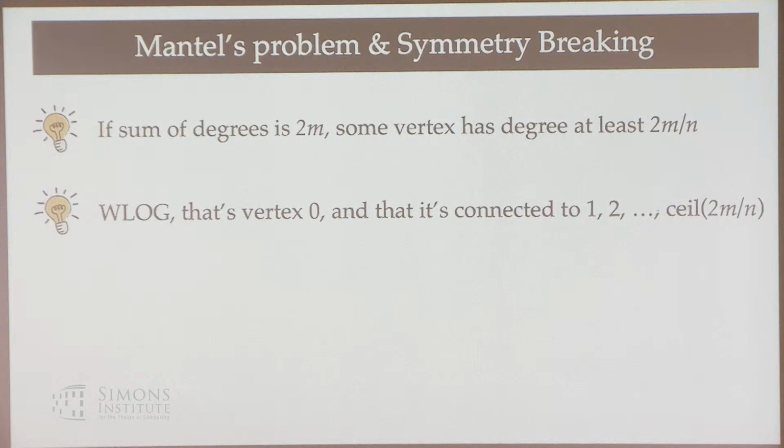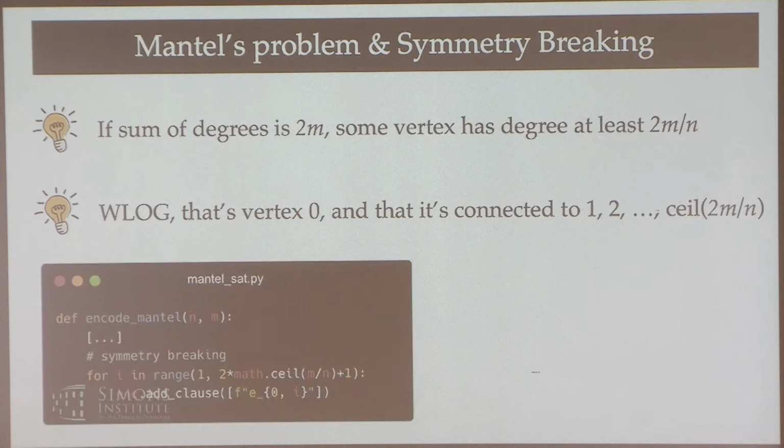And "without loss of generality" is the mathematical keyword that you map to symmetry breaking in SAT solving. That vertex is vertex 0, and its 2m over n neighbors I decide are just the ones that come after it in the natural ordering. So how do I encode that? Well, I just force that those edges are there. I know that I can assume that without loss of generality, so I just tell the solver to assume those edges.